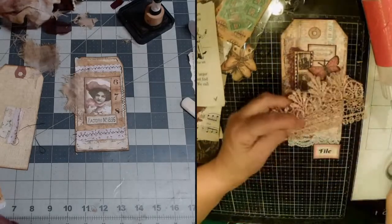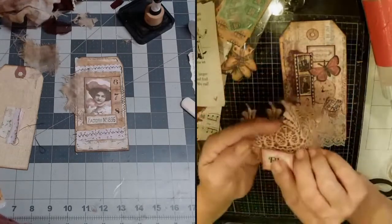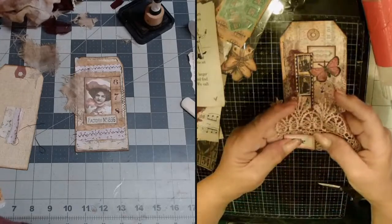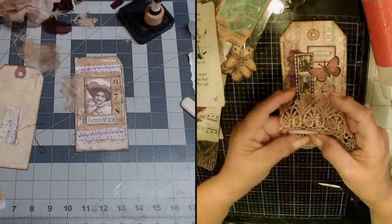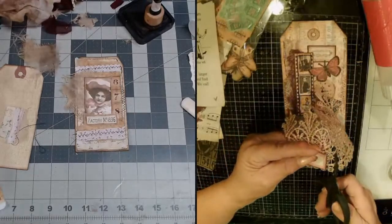Okay. Now I got this little stuff from Temu. This little goldie whatever stuff. I think I like it a lot. Okay. Let me... You know? What?